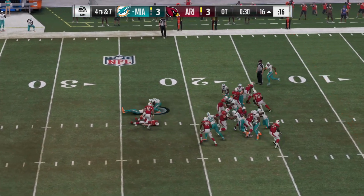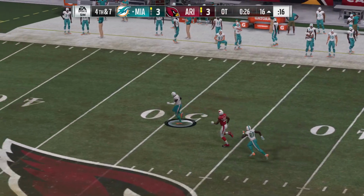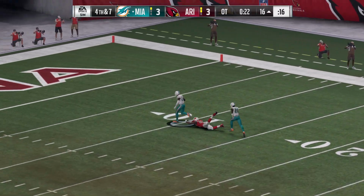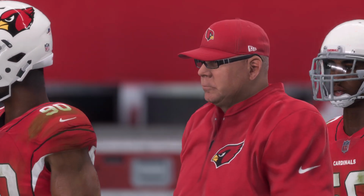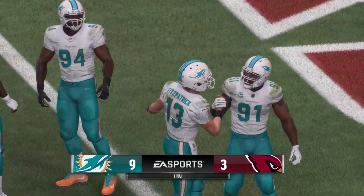Oh, they get to the football. It's blocked. Now it's scooped. And look out. I think he's going to go. He's at the 50. He's at the 30. 10. And he is in for the score. And it is absolute stunned silence here as they win it on the road in overtime.